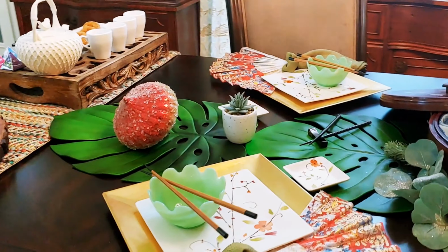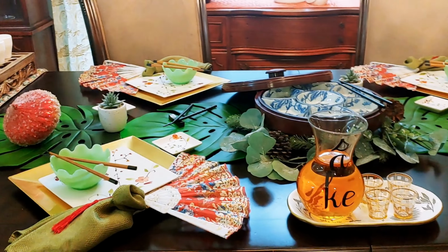Enjoyed seeing my Japandi style Christmas in July.